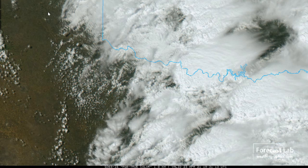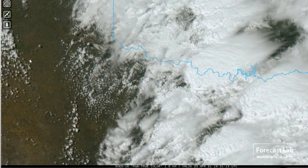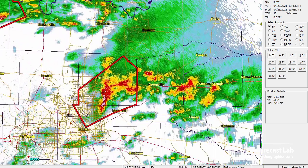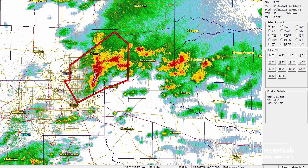So if nothing happens and the towers start looking a lot like this, then that will indicate that storms are unlikely. So we shall see. And a quick check of the radar data shows some of those elevated cells do have a strong multicellular look and a couple of severe thunderstorm warnings. One up there near Bowie and another out in the Garland, Wiley, Lake Levan area.